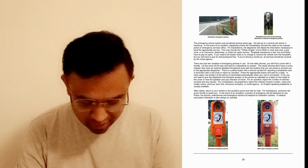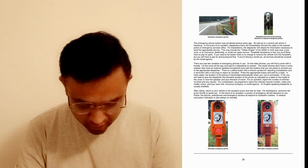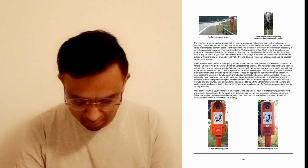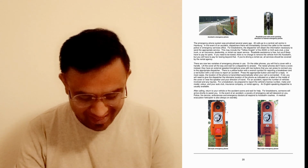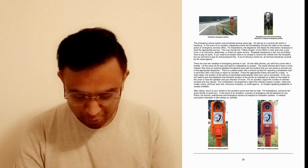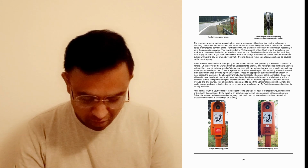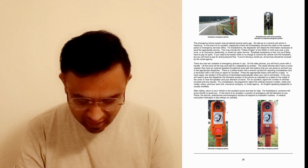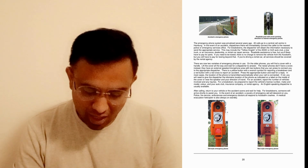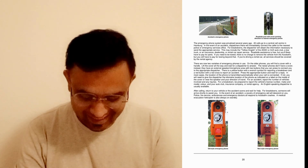Instead, they have an external speaker and microphone area with two buttons that you can press to connect you to the appropriate dispatcher. There is a yellow button with a wrench symbol for reporting a breakdown and a red button with a red cross to report an accident. Press the appropriate button and wait for a reply. In most cases, the location of the phone is transmitted automatically when your call is connected.